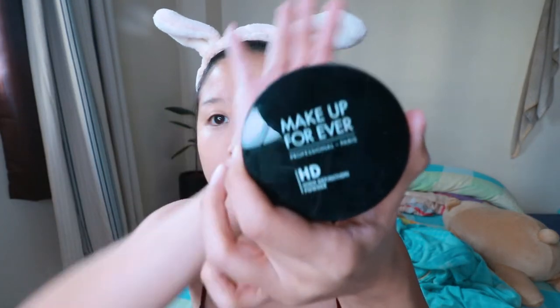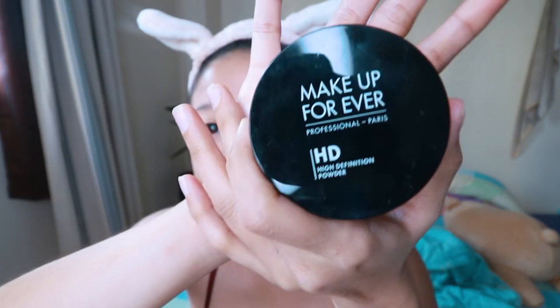Because of that dewy texture that I have on my skin because of the products, and I don't really like that, I put on loose powder. I am using the Makeup Forever High Definition Powder. That's what I'm using.